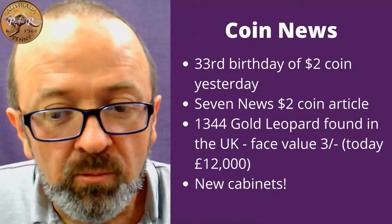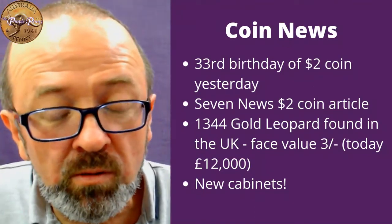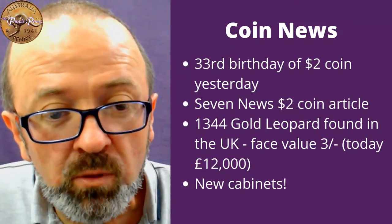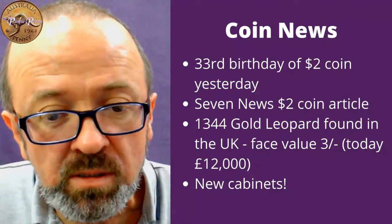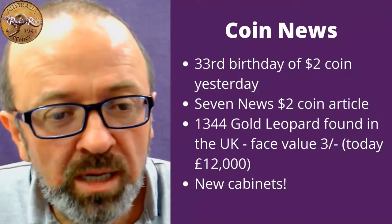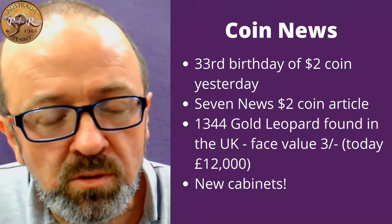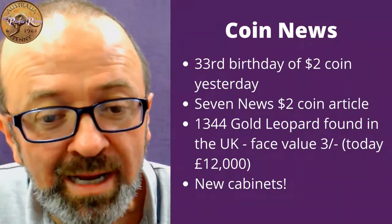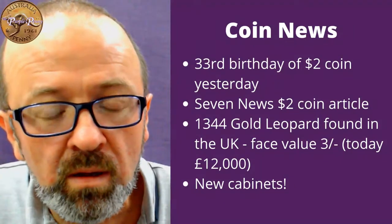The primary reason that we went to the $2 coin was financial. A paper note would only last 3 to 6 months, whereas the planned life for a $2 coin was 30 to 40 years. So it makes absolute sense to use $2 coins. I believe in 1988 the manufacturing cost was about 8 cents for a $2 coin.